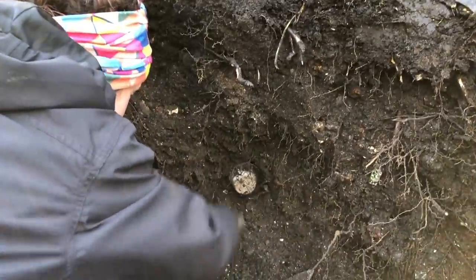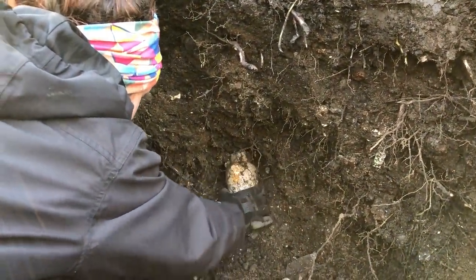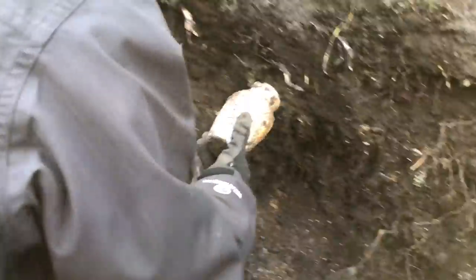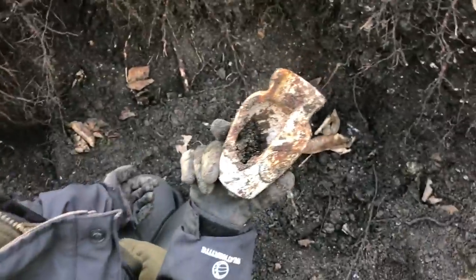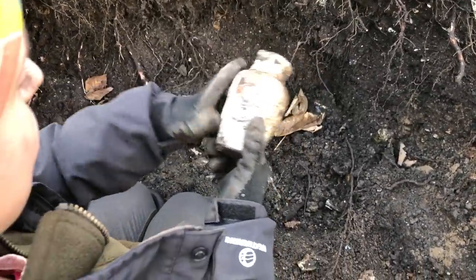Okay, so I scooped out some earth for Sarah, some ash, and we spotted something, and Sarah's going to dig it out, so let's have a look. We have some movement. Ooh. Big. Oh, it's also not whole. Oh, we could repair it though. That's fixable. That is just massive.